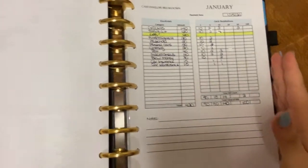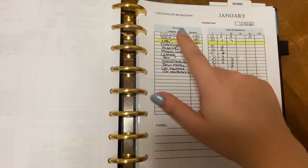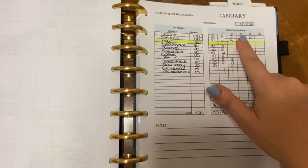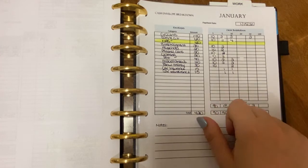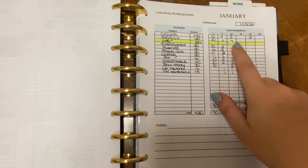So then we go to our next page, which you guys cannot see. This is our cash envelope stuffing breakdown. What you do is you write out your categories, the amount you plan, and then you break it down by what denominations you want. So 1s, 5s, 10s, 20s, 50s, or 100s. So for groceries, I got 10 1s, 2 5s, 2 10s, and 2 50s. For eating out, I got 10 1s, 2 5s, and 4 10s.